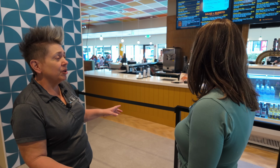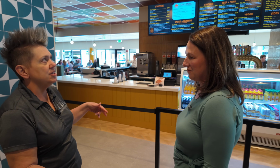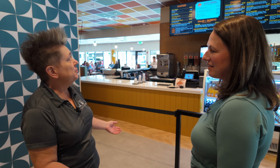You do get to choose your protein, so you can do just plain with veg, or you can do chicken, chorizo, taco meat, or steak. I like the chicharrones, which are also pork rinds. They come out to the table popping and cracking, and they have a really good jalapeno ranch that we make in-house. But really, all of them have been popular so far.